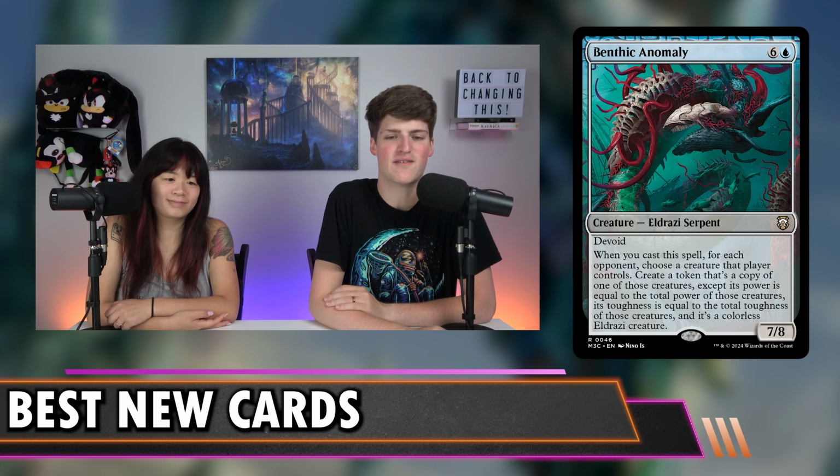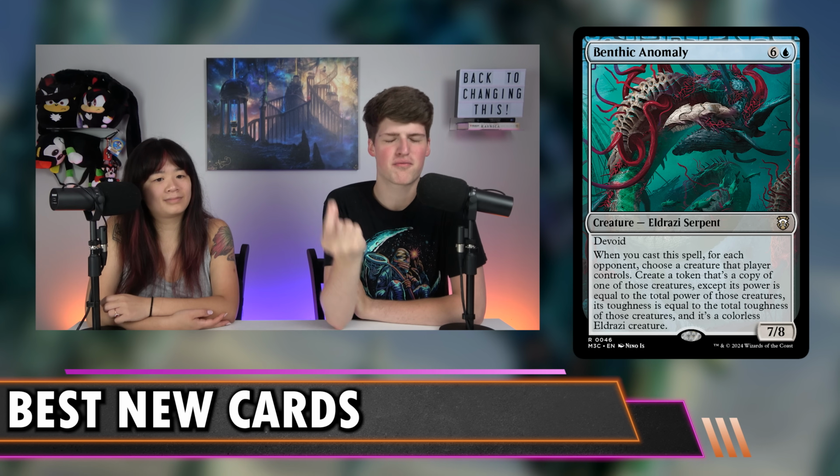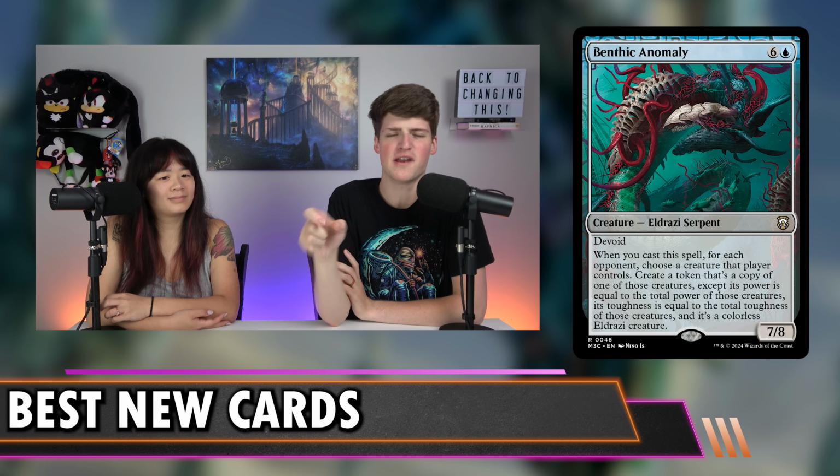It is 6 and a blue for a 7/8 with Devoid. When you cast a spell, for each opponent, choose a creature they control. You get a token that's a copy of one of those creatures, except its power is equal to the total power of those creatures. Its toughness is equal to the total toughness of those creatures, and it's a colorless Eldrazi creature. So you choose two of the biggest things and the best thing, the thing you actually want. Then you get a huge version of that.